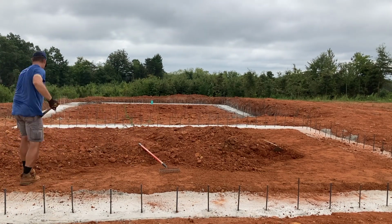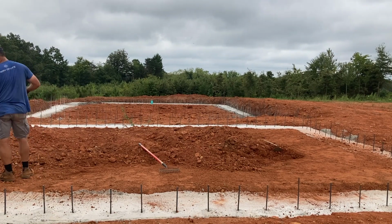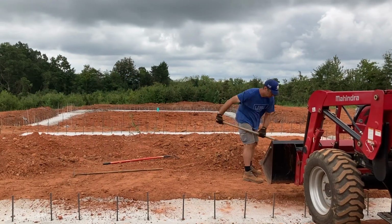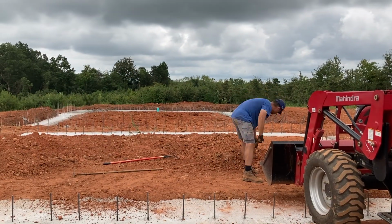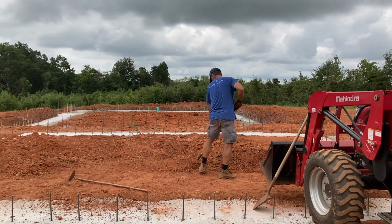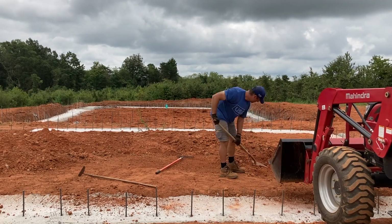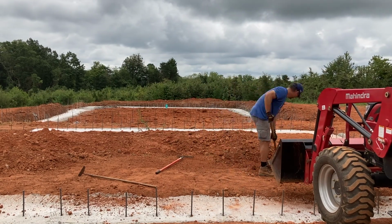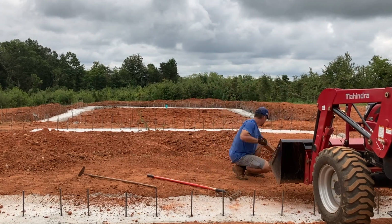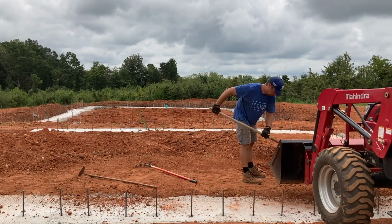In my opinion, the contractor was just a little bit sloppy in the preparation of the footer. That was another reason why I wanted to go with a different company to build the walls, just because the workmanship was not the best. So lesson learned there. I guess you get what you pay for, so to speak, in this aspect. But it was fixable, and we're back on track.